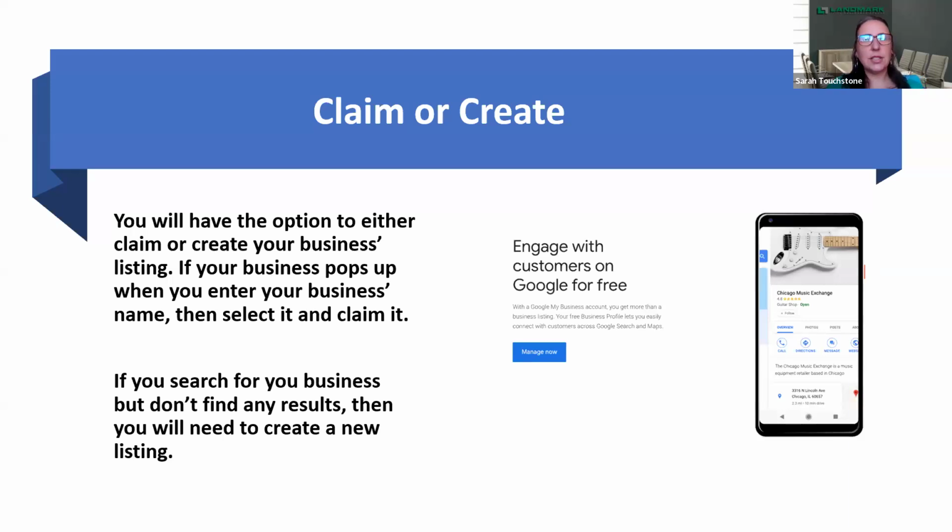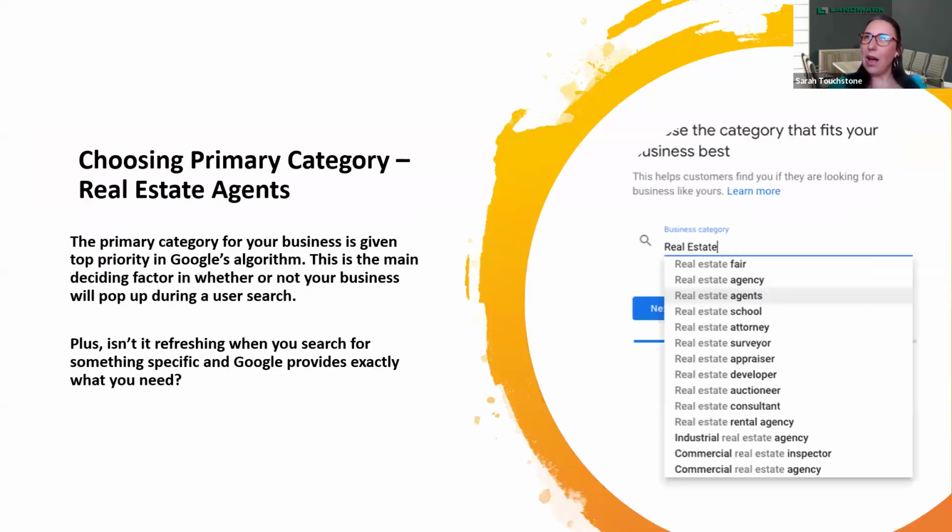Listing is what they are called. So you have the two options to either claim. If the business pops up when you enter your business name, you can claim it, or you can create it. Creating one is typically a little bit easier than trying to claim one that already exists, because be very careful. Don't try to claim like your brokerage's office. And I'm going to show you why.